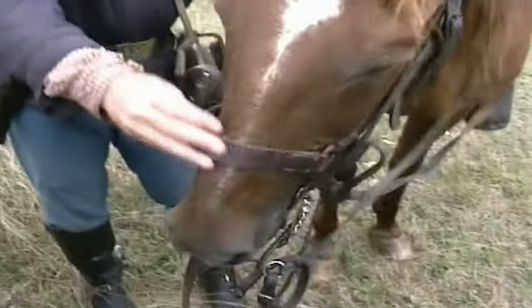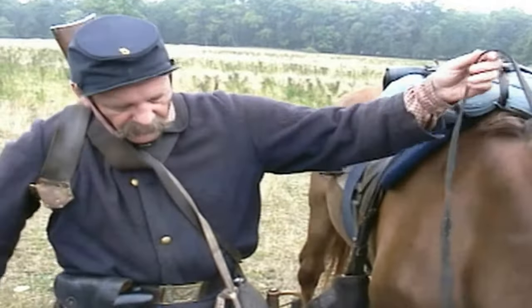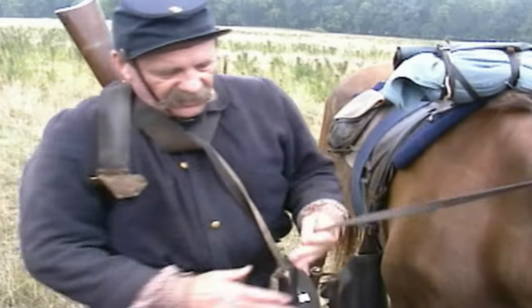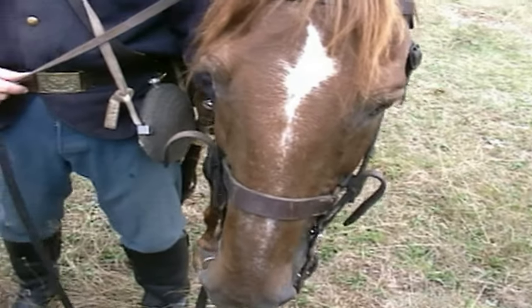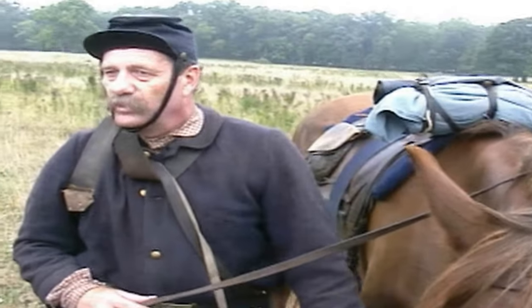And this is a military halter. But that's about the extent of it. And when we link together, we use what we call a link strap. This goes from bit to halter ring to each horse so that the man on the horseback has control.